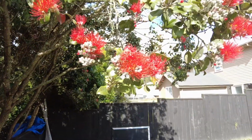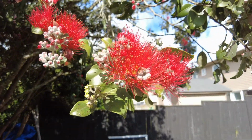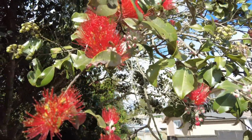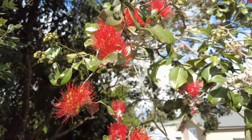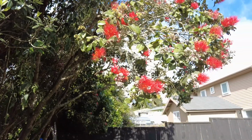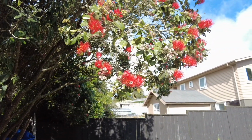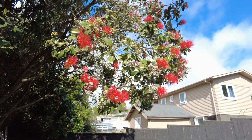But the flowers are just beautiful. I'd really love them, and there's actually some bees around here, which is nice. There's one up in there, can you see it? I don't know, it's actually humming. It's really cool up here. I was thinking of trimming it back a little bit. Maybe I won't. You'll see.